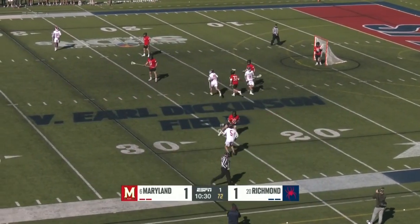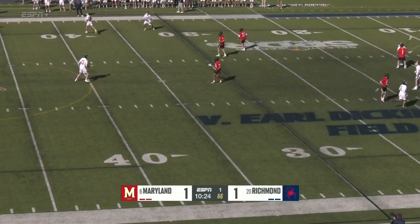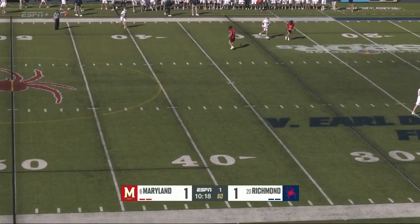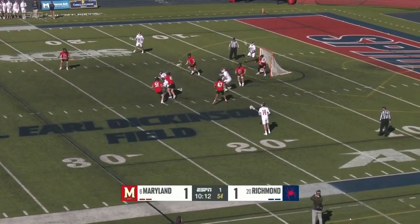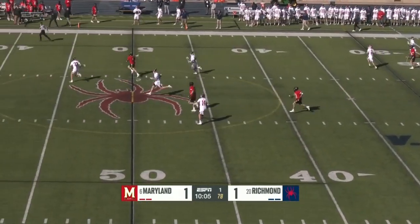The Richmond program, I think, has grown in confidence and experience. I don't think having given up a goal early in the game is going to discourage anybody. The game's not over. I think this is a team that's ready to fight for 60 minutes here. That's tough sledding inside there as Maryland comes away with a possession off the check.